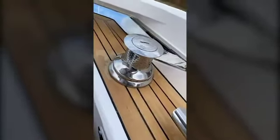The boat has a lot of smart storage boxes. Like here where you can put your ropes when mooring. Winches for moorings, really nice when it's windy.